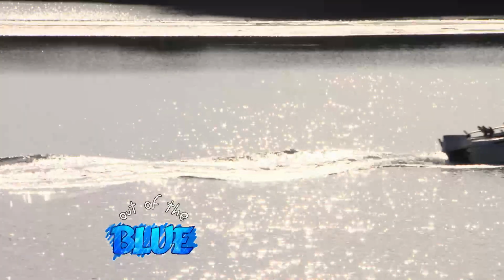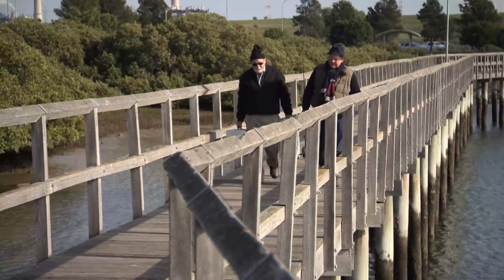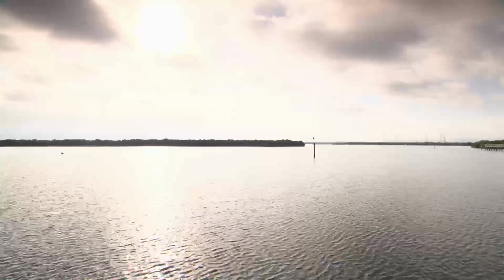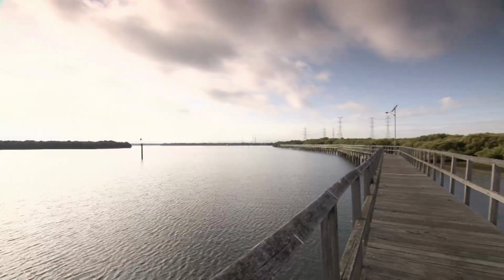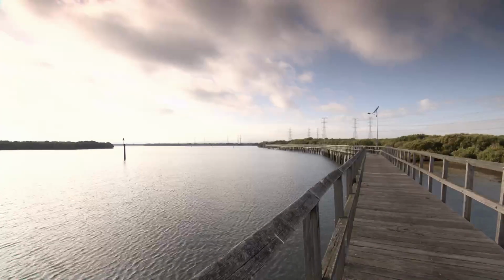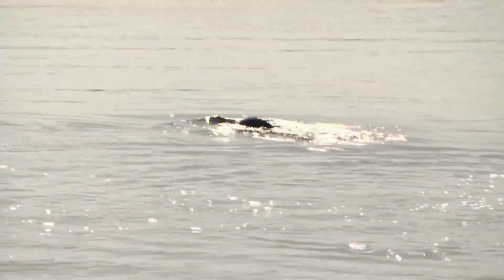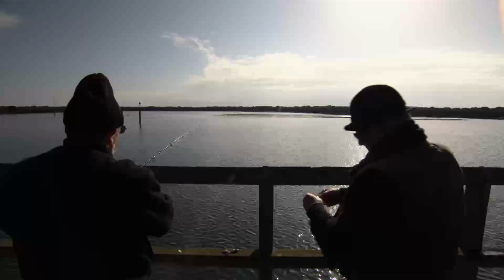Today I'm up for a spot of fishing, and I've joined my old mate Graham Peachy, because he's got a lot of local knowledge. We're in a terrific spot on Garden Island, and this is a part of the Port River Dolphin Trail, a self-guided tour around the Port Adelaide region. And sure enough, we see a few dolphins. But it's time to settle into some serious fishing.